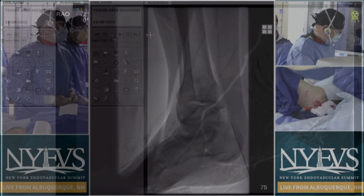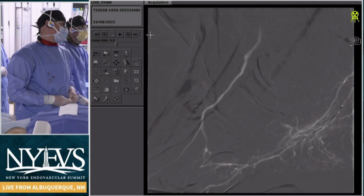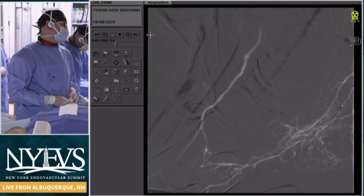Right. Yeah, so I've got a nice looking track here on my road map. I've got a ZIan black here. I'm trying to squirrel through here. It's been a little shy for me this morning.